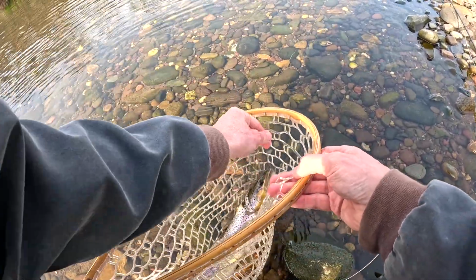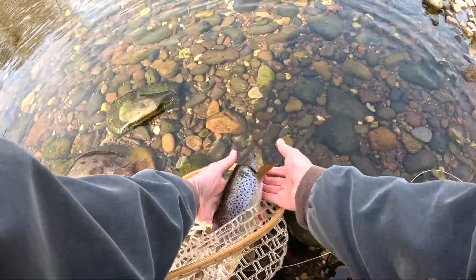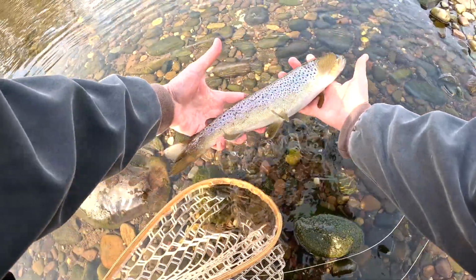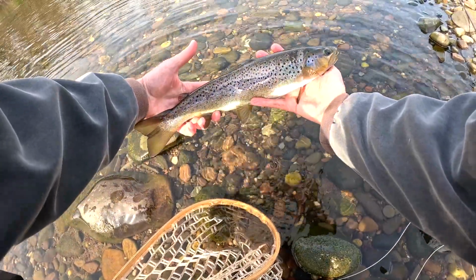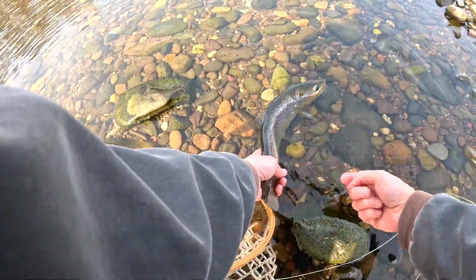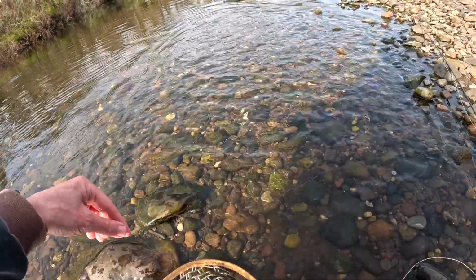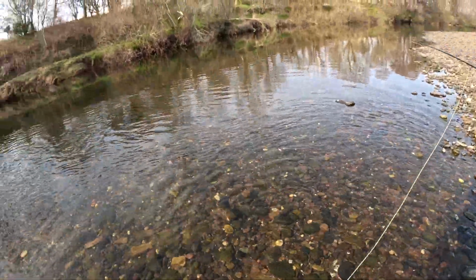It's a beautiful fish. He's a wee bit lean for this, you would expect at this time of the year. He's a beautiful fish though. Look at that. Beautiful condition. That was a good fish, so that will go. Oh, that was a good one. Brilliant.